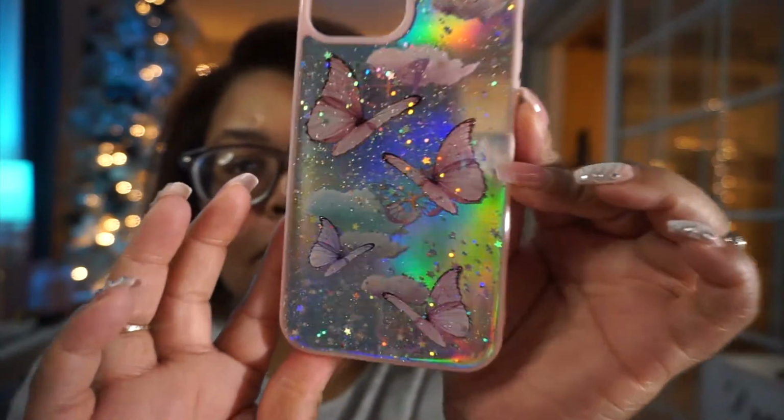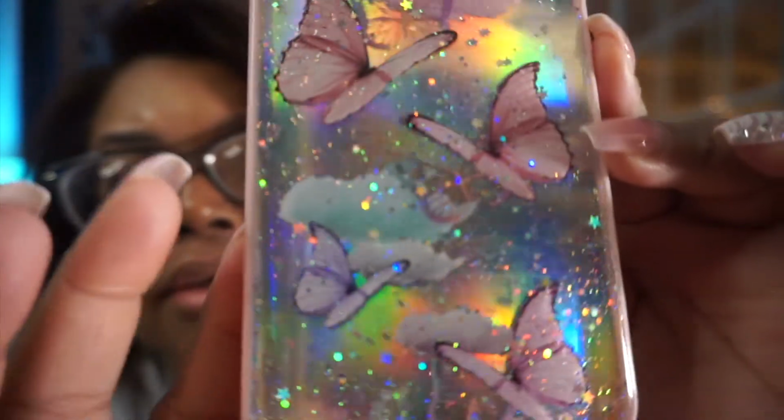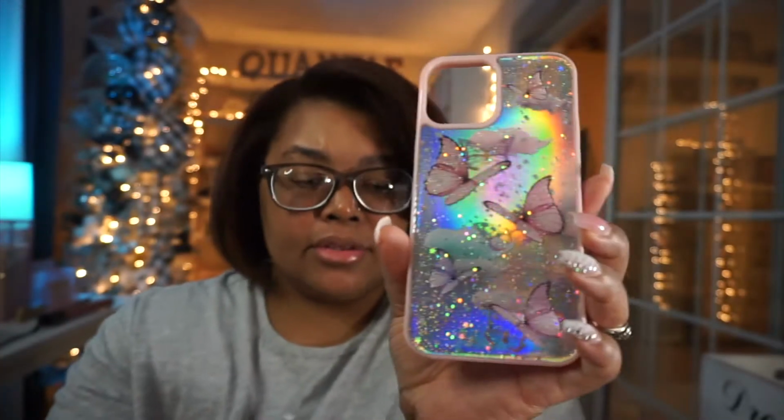And it's really soft on the sides. Like, look at the glitter. I love it. So now I just need to get a grip of some sort to put on the back of it. We'll be good to go. So this is a cute little treat for my phone, for myself.